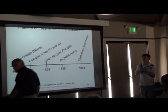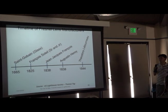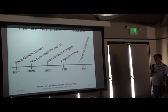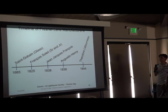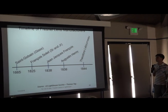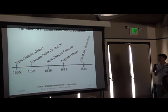Okay, so who made all of these lenses? Well, first you have to look back to 1665, way before Fresnel, way before his lenses. Saint-Gobain was the major glass manufacturer of France, and it had ties to the French royalty back then. And so when Fresnel first started to experiment with glass, he contracted with them to get glass. And then in the 1800s, things start to heat up as the lenses become more popular.